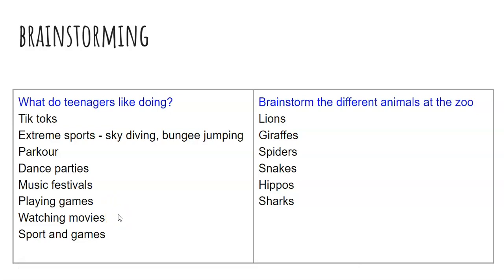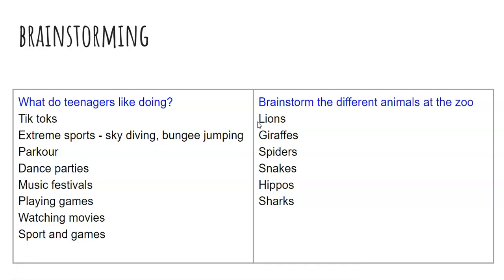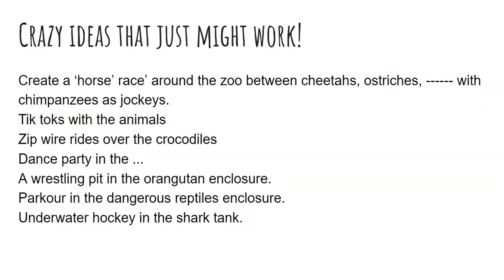Then you might think of all the different animals at the zoo. And we've got obvious ones, the big ticket ones like lions and giraffes, but there are also spiders and snakes and things in the reptile area. There are butterflies and things like that too, and of course there are hippos and sharks. So think broad, think about all the different types of animals that there are at the zoo, and that will help as well.